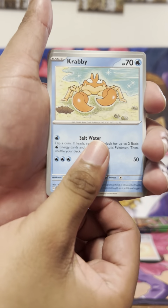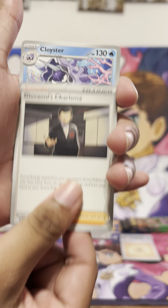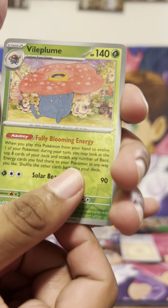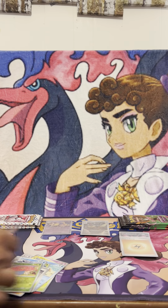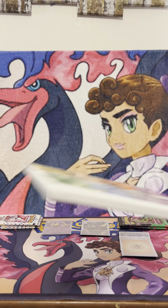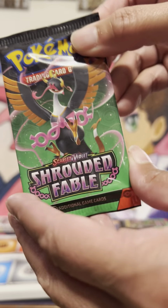Exploding Voltorb. Kabuto. Parasect. Alakazam, you going to show up? Giovanni's Charisma. Cloyster. Reverse Vileplume. Reverse Graveler. Holo Gyarados. That's fine. We still got more packs. Let me put that over so I can figure out what I'm gonna do again.